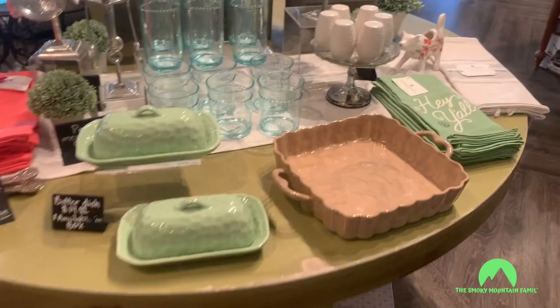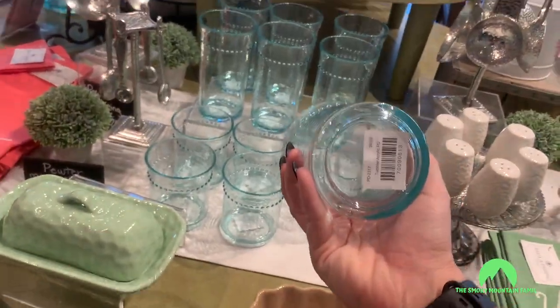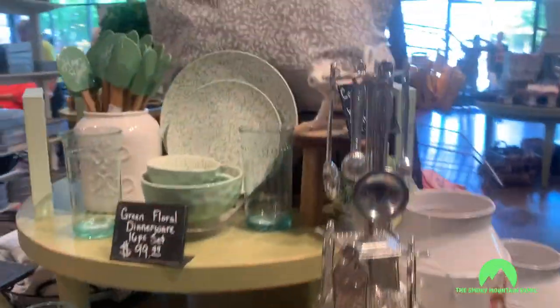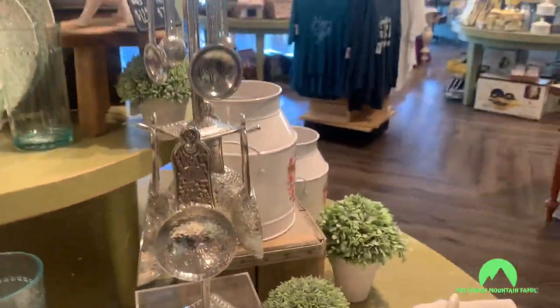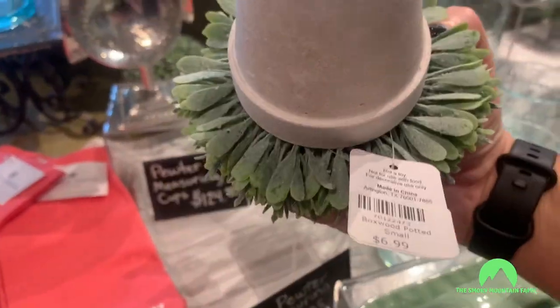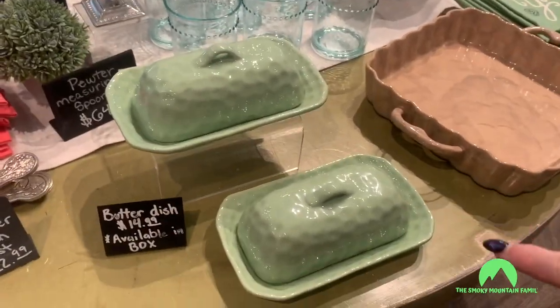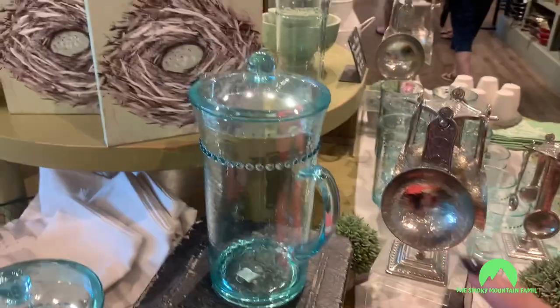Sections coming up are probably my favorite. These glasses, they don't feel like glass, they feel more plastic. It's $5 for that. Then you have the little super fancy measuring cup holder. Keegan would like this little plant. Is it decoration or is it for sale? For sale, $6.99. See that, King? Butter dishes, $14.99. The little tea pitchers.